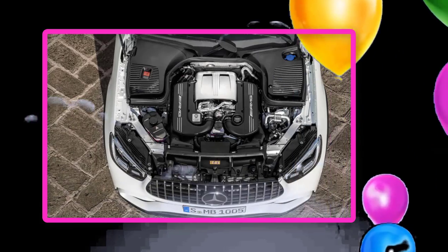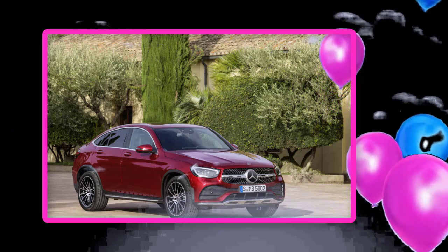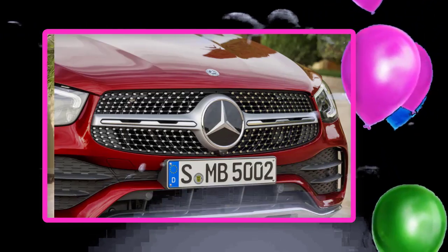Mercedes has not said how much the 2020 GLC will cost when it goes on sale by the end of this year, but it's not likely to move far from the $42,000 it charges for the 2019 model.